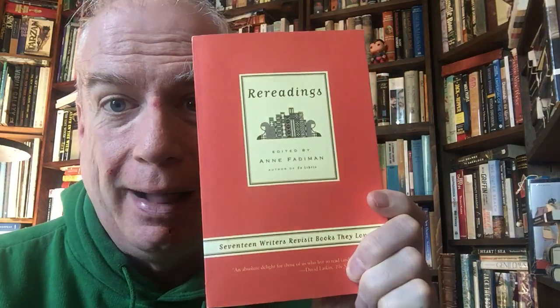Okay, whereas this book is a very different story. This is Anne Fadiman, who's in this room a couple of times. This is a cute little book of hers called Rereadings, where 17 writers revisit the books they love. I'm not always interested in the books, and I'm not always interested in the writer, but books like this, I just love. But this doesn't belong in here.